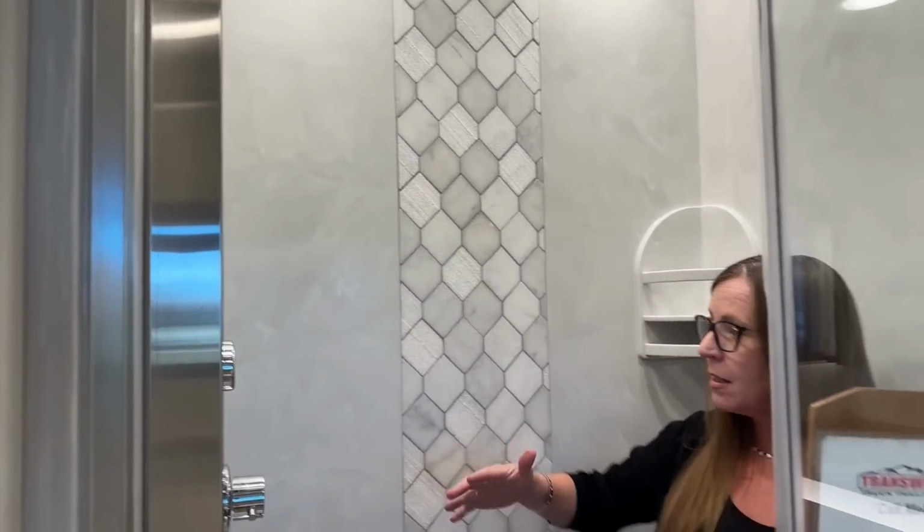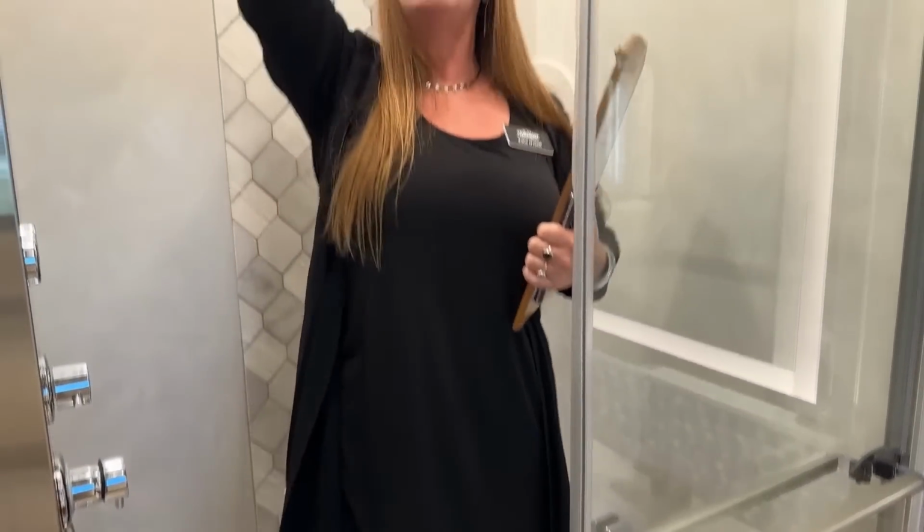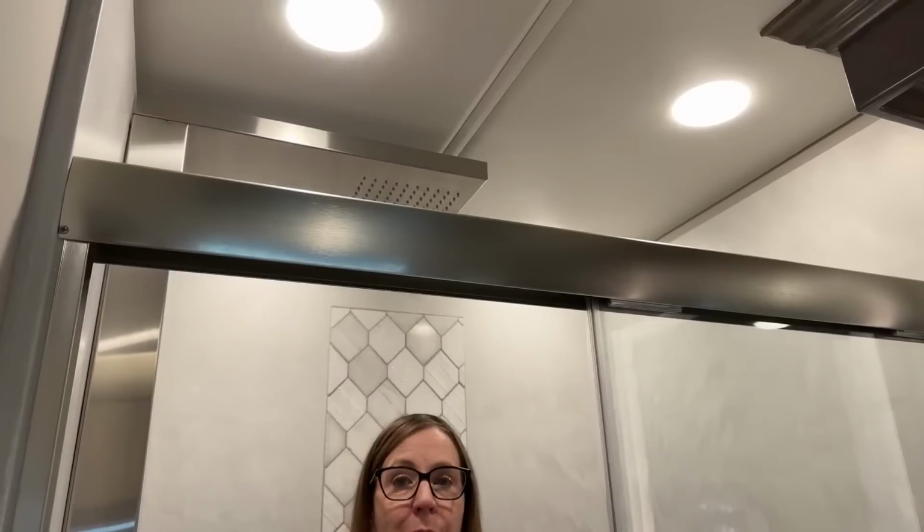Now, one of the things I think is important to mention is this is a lot of really comfortable room, and at 7.5 feet tall, we have a lot of headspace here. So if you are a taller person, I'm not the tallest, so I'm not a good representation, but I'm wearing heels, and as you can see, I've got plenty of room here.